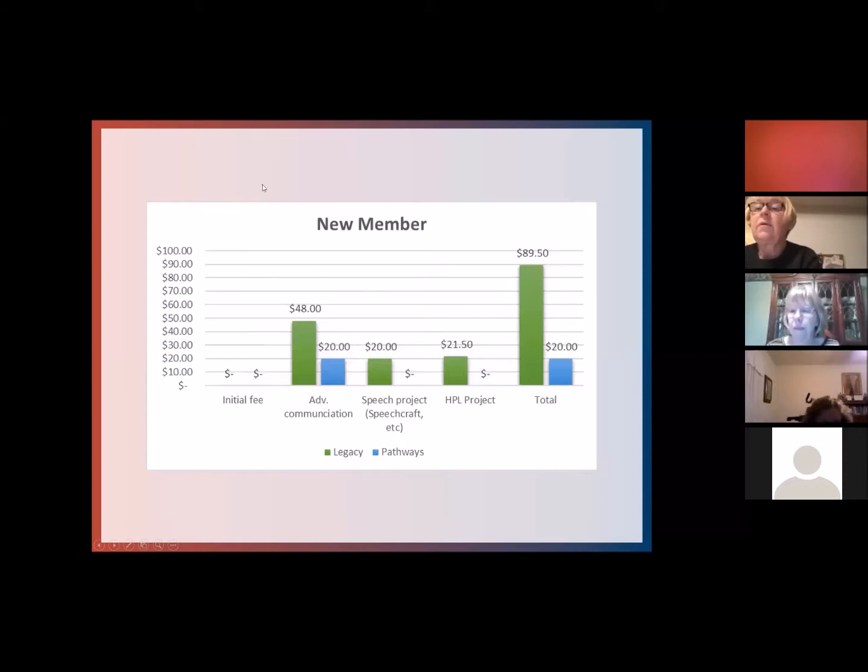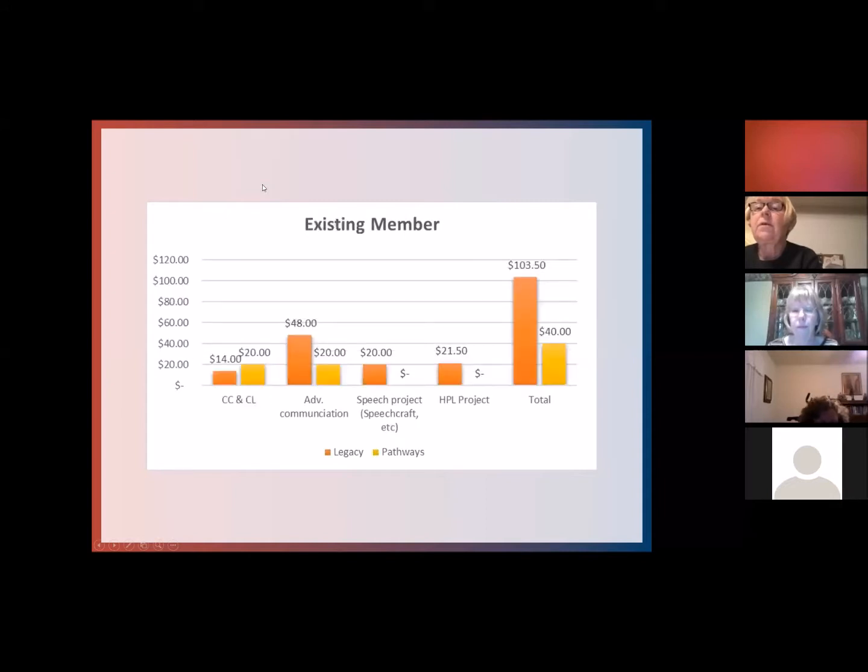We'll go along with the other charts, which might make more sense. So looking at existing members, in total, it adds up more. I do not have the exact numbers for how much the CC and CL cost because those are no longer available on the website for purchase. I assume $7, as all the other manuals are.